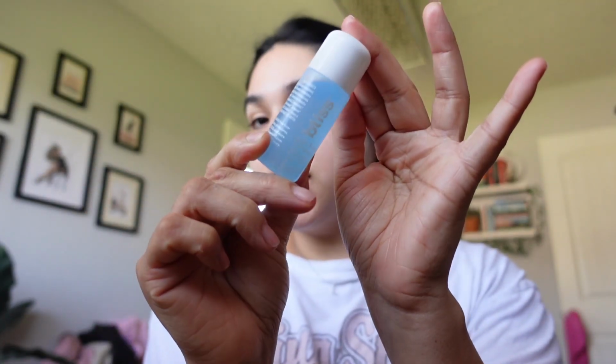I have this from Bliss. It's pre and post waxing oil, and I really like this. At first I thought there was no use for it. I was like, why do you need an oil for your face? But it's actually really good. Something about it helps with adhering the wax to your face. I notice more hair comes off when I use this than when I don't use it.